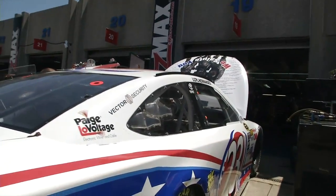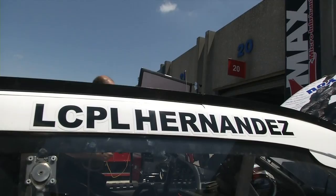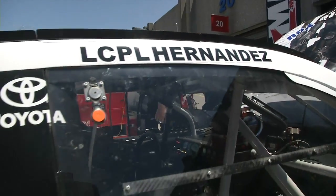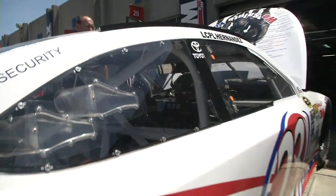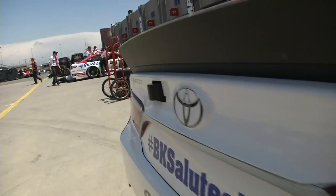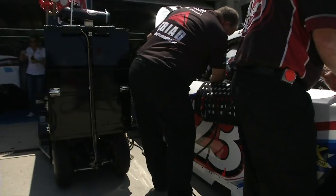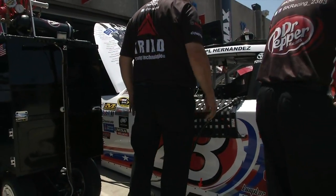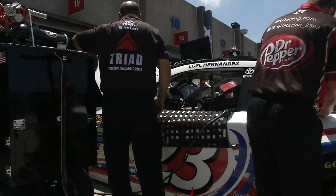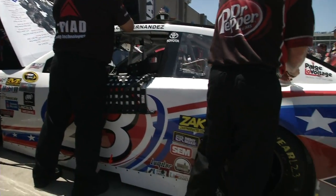Hernandez on the side of this car. I'd love to talk to JJ about that. I wonder if that's a family connection, actually. Well, give me one second, I'll see if I can pull it up. Hey, that's why we have Chuck Bush. He's the all-knowing. I'm multitasking. We salute you on the front of this car right here, and of course Hope for Warriors on the side of this BK Racing machine.